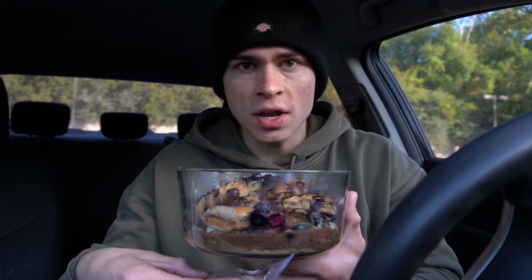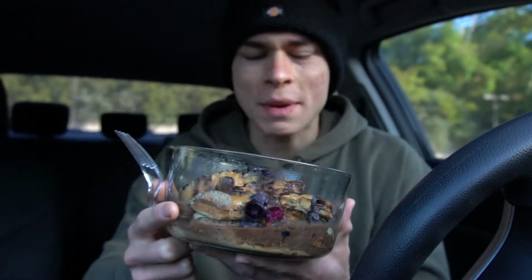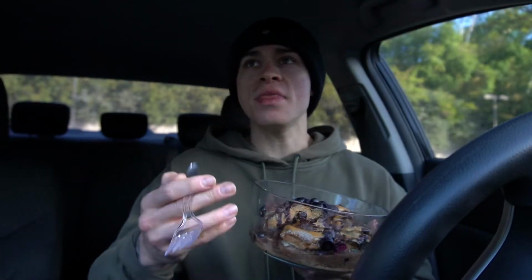Again, we're not counting macros. I will inform you about my macros at the end of the day, but we're just calories in versus calories out is all that matters. And take a look at this right here, right? The PB Fit, the chocolate syrup, the regular syrup, those blueberries on the French toast. I mean, it doesn't get any better than this right here.